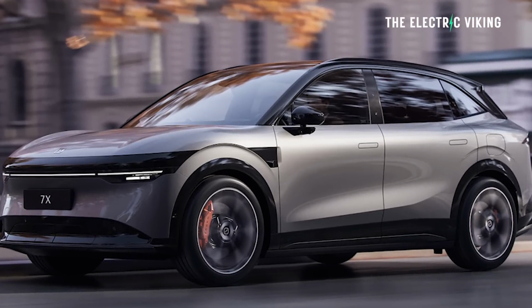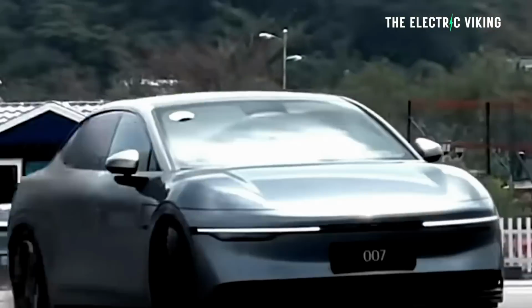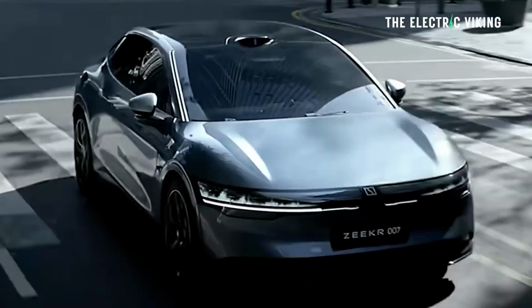I mean, it's obviously based on the Zeekr 007, which has some of the most advanced EV technology in the world. And to be honest, people are saying to me, which EVs should you shortlist? This is one of the EVs you should shortlist. There's no doubt about it.